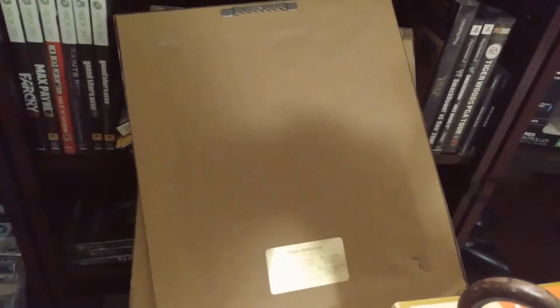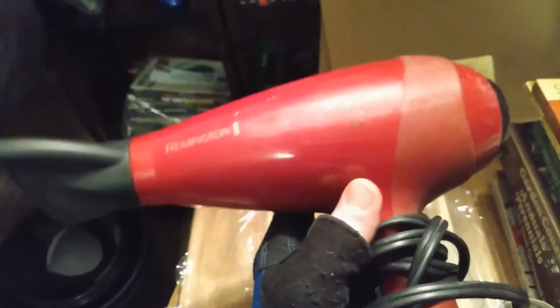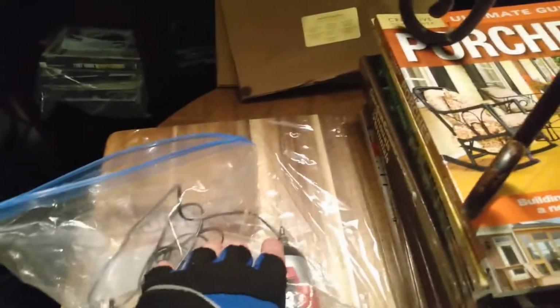We got two regular drawings there, paintings, whatnot. We got this, which needs to be cleaned up. It is a Remington hair dryer. I already tried it out. It's not cordless. Is it cordless? I mean, it's got the cord here, but does it work separate of that? No, it does not. So Remington needs to be cleaned up a good bit. Well, I'll wait to show that off last.